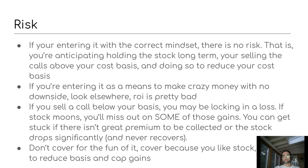So if you're anticipating holding the stock long term and you're selling the calls above your cost basis, and you're only doing it as a means to reduce cost or generate some additional income in the short term, but you have no intention of getting rid of that stock long term, then you can't lose, because you're just going to collect that extra premium. And if the stock were to go down, you would have accepted that anyway. So it's really no harm, because you were just going to hold on to it through any dips that it has. If you're entering a covered call as a means to make crazy money, no downside, super stable, you can definitely just scratch this off the list and look elsewhere.